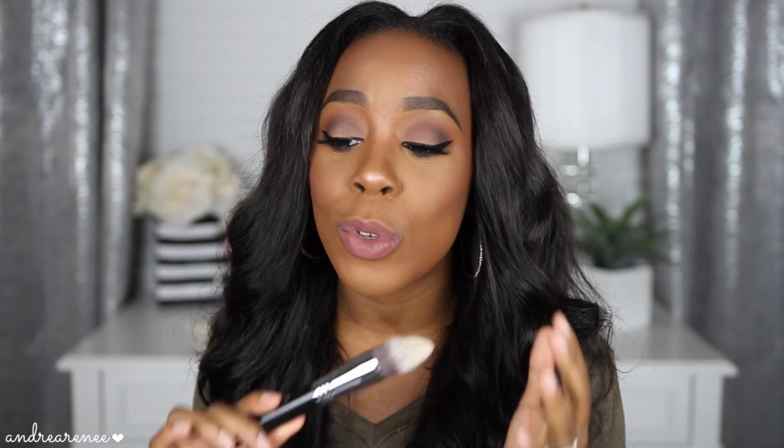I have used it for a concealer a couple of times, but I personally like using this for setting powder because it just sets the powder under my eyes so nicely. It does not get messy, and you guys see me use this brush all the time in my makeup tutorials. It's always dirty because I use it so much, but I just can't steer away from this brush because it's so good, and it just packs on that setting powder so flawlessly.